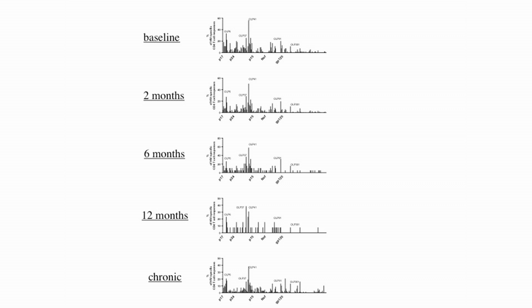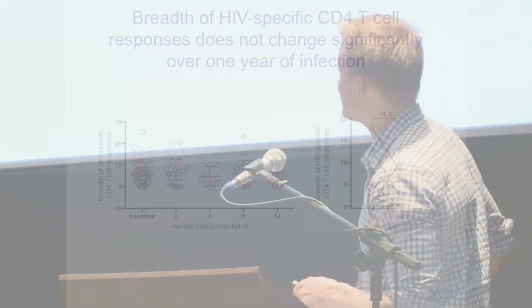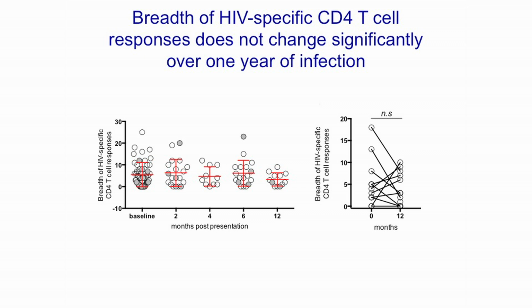So the next question was, when we have this loss of the HIV-specific CD4 T-cell responses that is driving the beginning of the acute phase of the infection, we must see a contraction of the breadth or the magnitude of the HIV-specific responses. Well, this is the longitudinal and cross-sectional data of the patients. The gray dots are the Phoebic 5 and 6 that are identified a little bit later in infection, and the other ones are Phoebic 2 to 4.